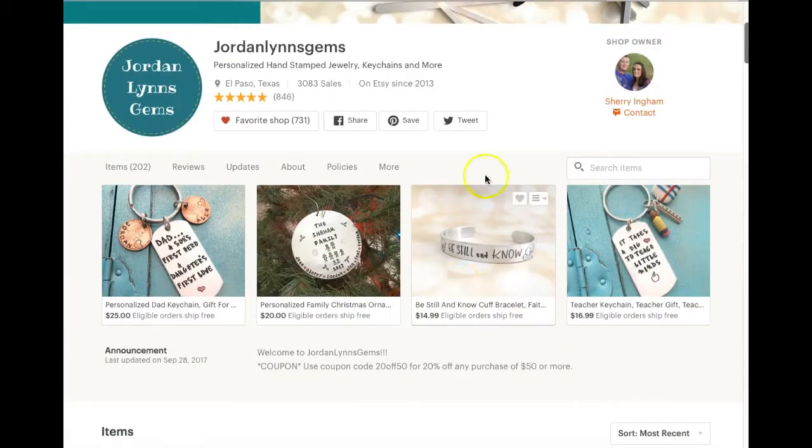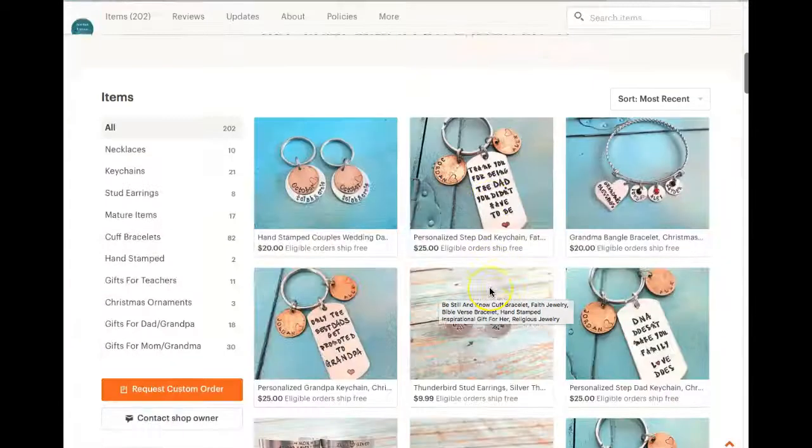I would get rid of this background. Although I like the lighting in here, this does not go at all with your items.